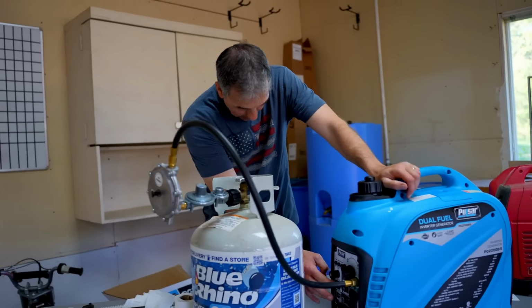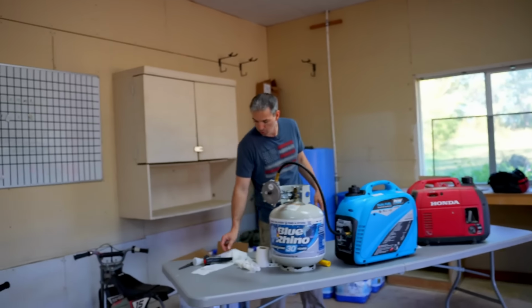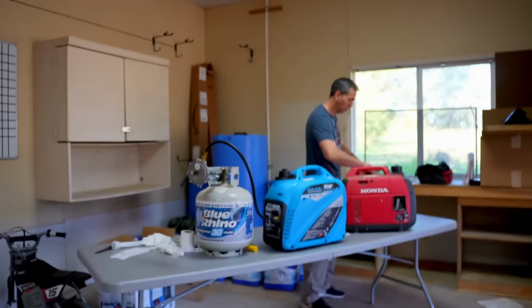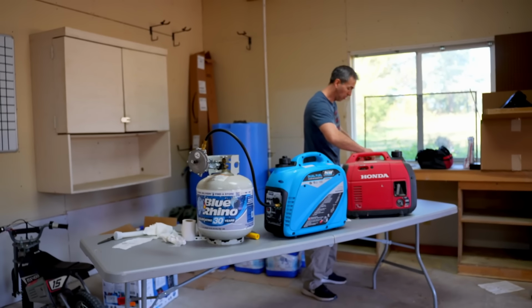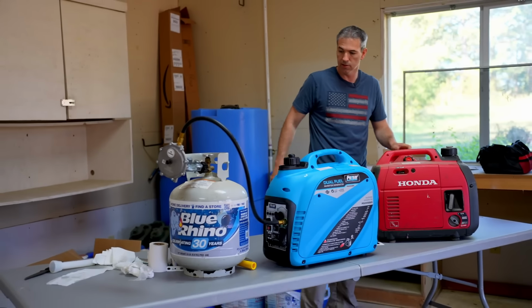Okay. All right. Not too bad at all. I'm happy with that. Started right up, a few pulls on the gasoline one. The propane started right up. For that one, I'll probably use it more for propane because I love running propane. Super easy, like I said, store indefinitely.